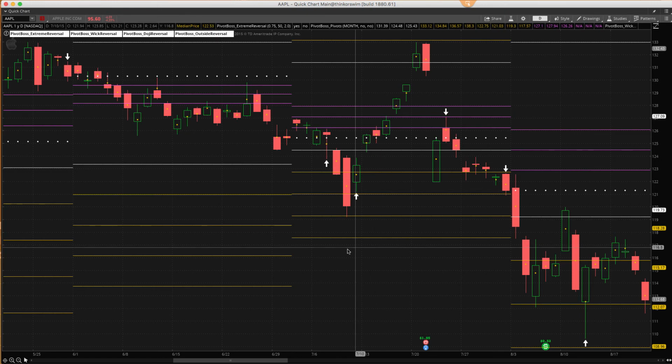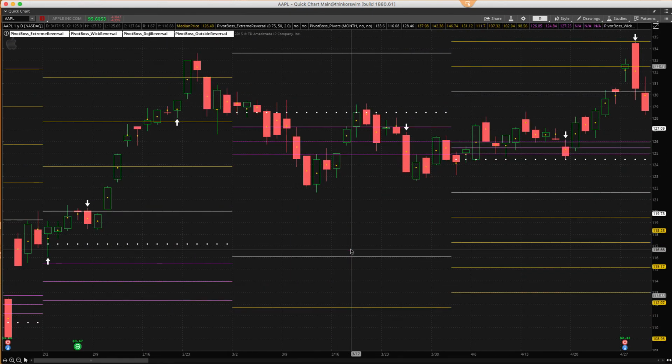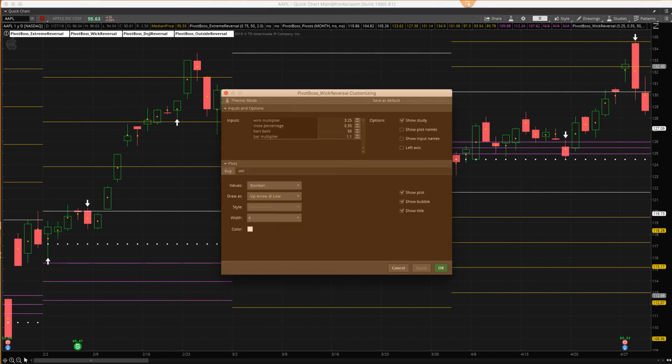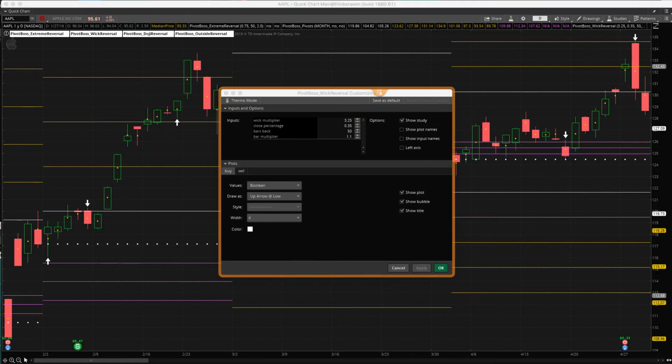And the last one is going to be a wick reversal candlestick pattern. Here's a basic one right here. So if I double click that one, it'll pop it up, bring it up over here, and there it is. Basically, you can see there are 4 parameters on this one. The first one is 3 1/4.